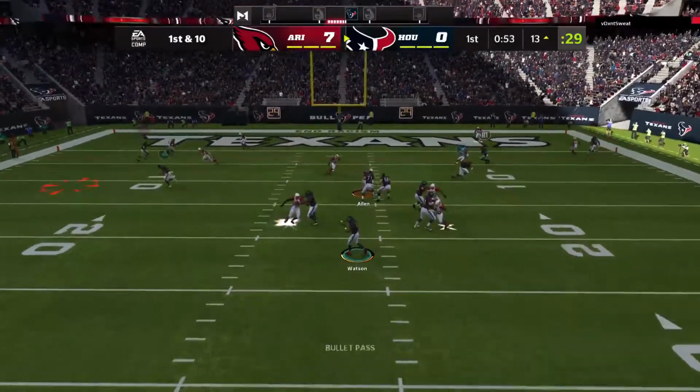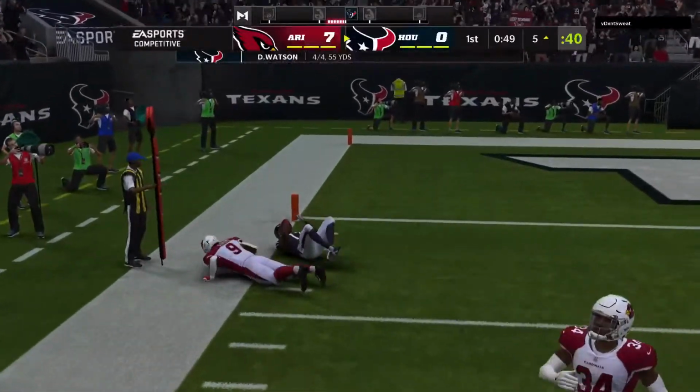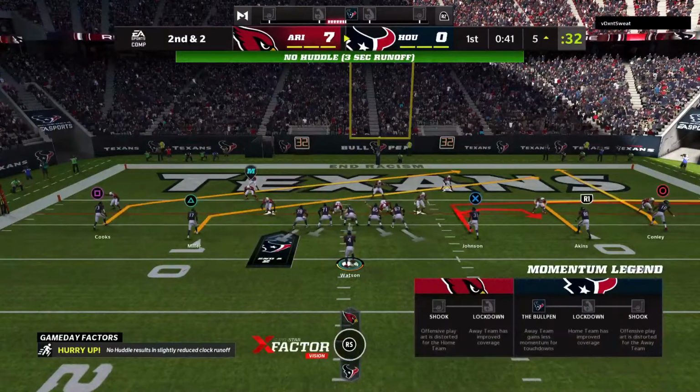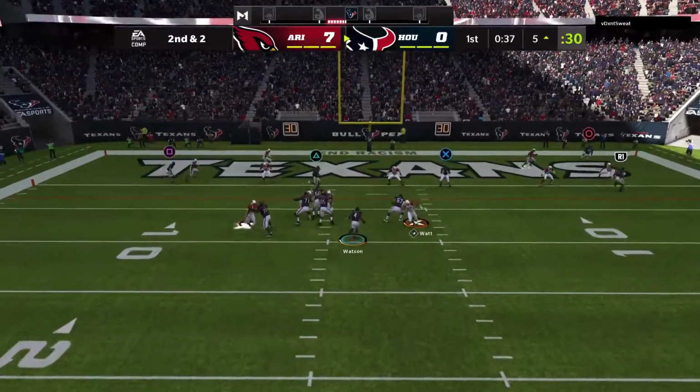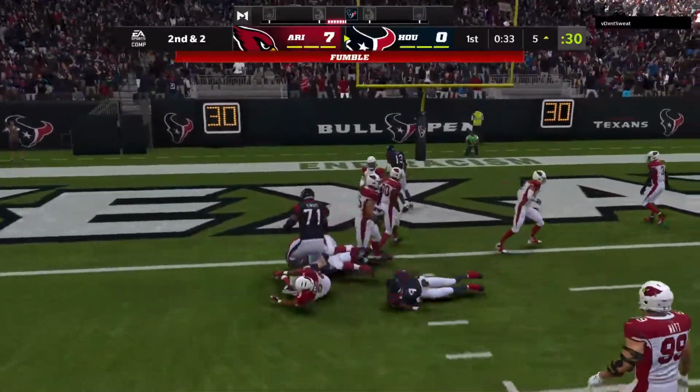From the red zone now, Watson. This is Miller, complete. And they'll get him down after a pickup of 8, 2nd and 2. From the 5, here's 2nd and 2. Now it's Watson. Fighting for the end zone. He lost the football. It's out.